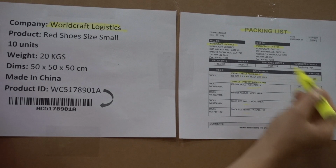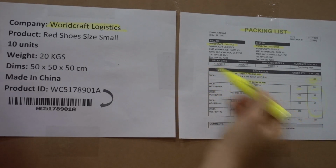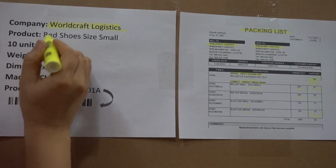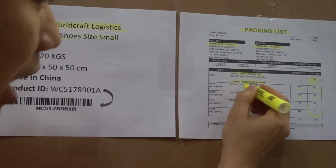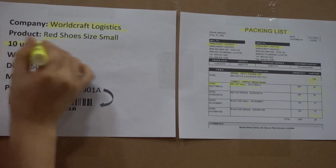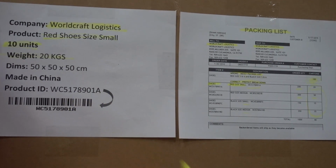Okay, so now that we've zoomed in and explained the proper packing list, we're going to go to the carton marking. So your packing list needs to correlate with or be similar to the packing. Number one is you have the company name, which is our company name right now, Worldcraft Logistics, right? And then red shoe size small right here, okay? And we know that right here, red shoe size small. So it's correlating with each other, right? And then we know that each carton contains 10 units, okay? And then it has the weight of the box. The weight of the box is going to help us with shipping when it comes to shipping your shipment out, right?